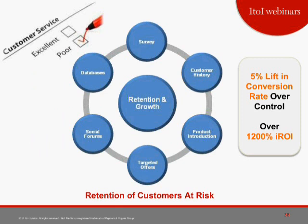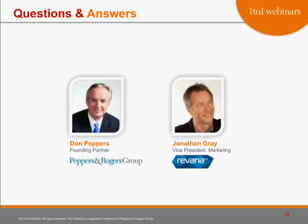So in this particular program, we were able to improve the sales rate from these very customers who were dissatisfied, resulting in a 1,200% internal rate of return on investment. So these are 5 examples of best practices in data-driven selling.